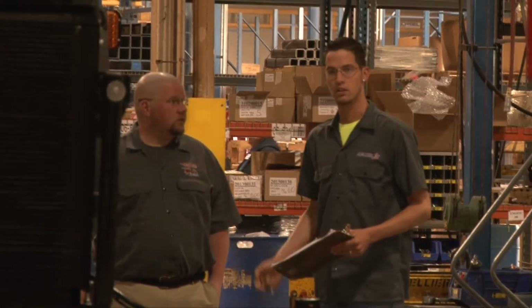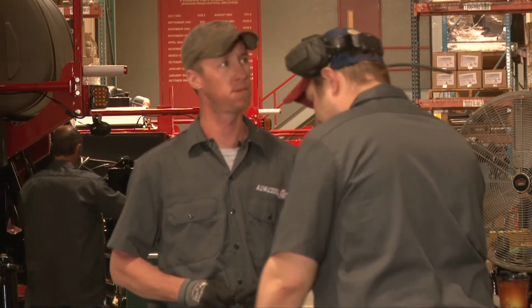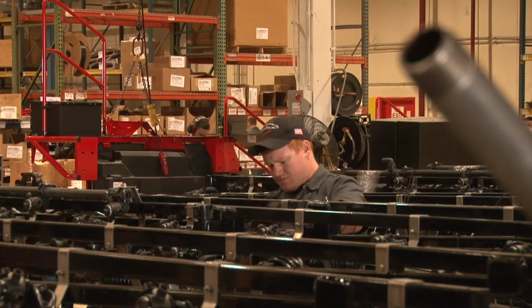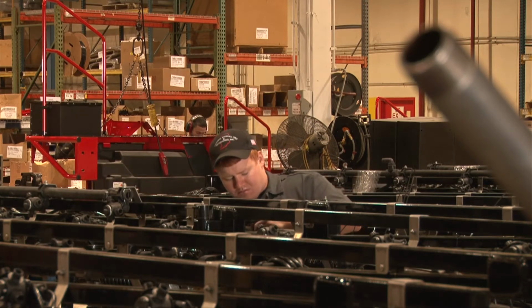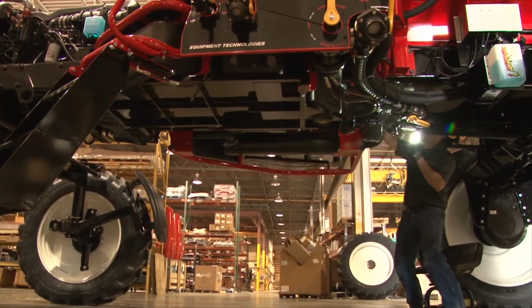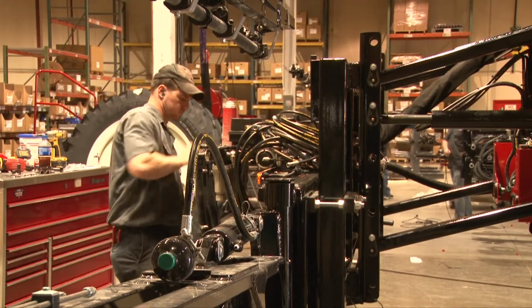The employees make the Apache what it is, I believe. We have a lot of pride, a lot of guys that are enthusiastic about coming to work. It's a very fun environment, and I think the pride factor is almost hard to explain. It's really kind of entrenched in the guys, and we just have a great group of guys. I can't say enough about them.